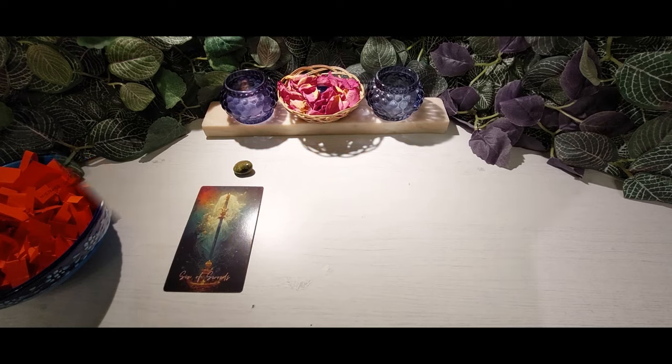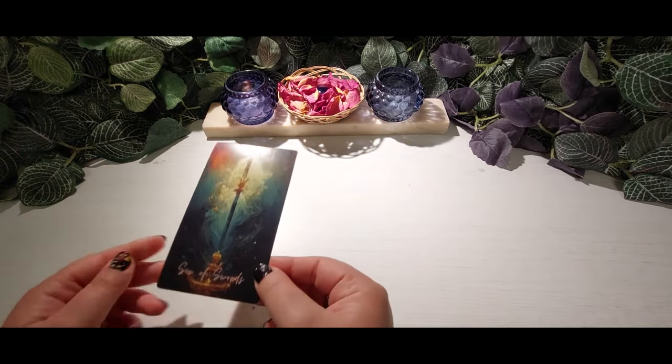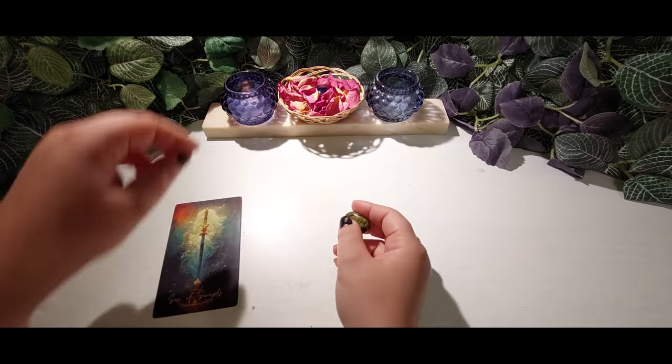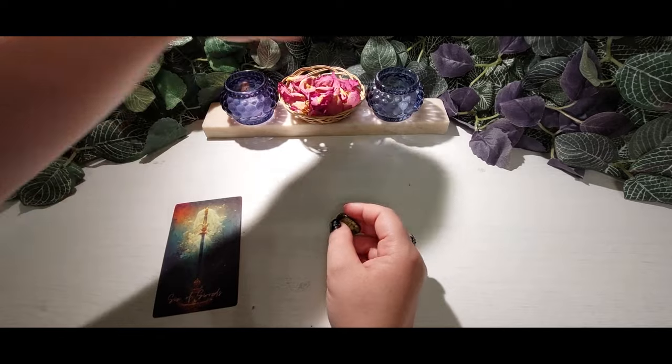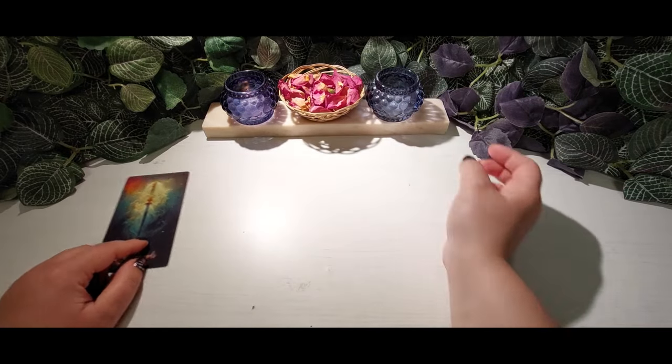Bye! Welcome, pile number two. This is your reading. If you have chosen the Six of Swords and or this Unakite crystal, I'm going to take this one out of here and I'm going to stick it in. Wait, I have to light the candle as well. I'm going to try to light the candle.